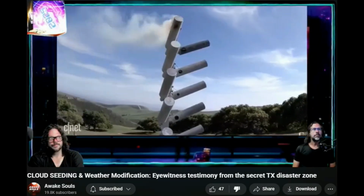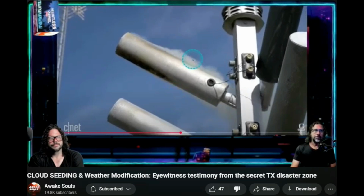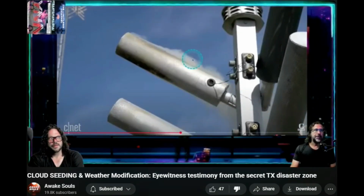So one flare like this has billions and billions of potential sites for that water to congregate around. We'll launch them in sequences. We watch the radar to see when bands of the highest concentration of liquid water. So they're just lighting a flare at ground level, and then it's being whisked away into the atmosphere.